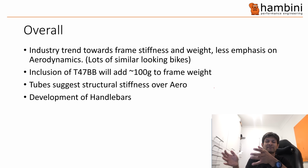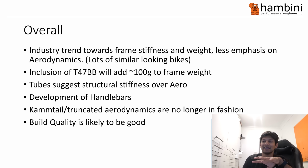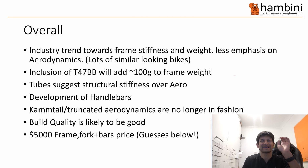If you are going to buy a set of aerodynamic handlebars, I would always suggest getting ones that you can adjust. If you've got them in a fixed position, the amount of gain that you'll get from it being aerodynamic versus it putting you in the wrong position, it could just completely offset it. Camtail aerodynamics I've already talked about. Now, the build quality is likely to be good. So the 795 Blade RS was an absolute pig, but the 695 before it, I think that was a very well made bike. At a guess, I'd think this is going to come in at $5,000.